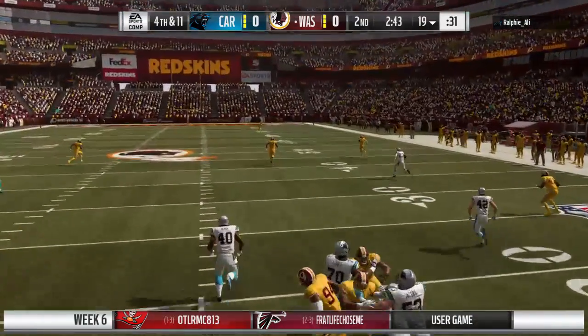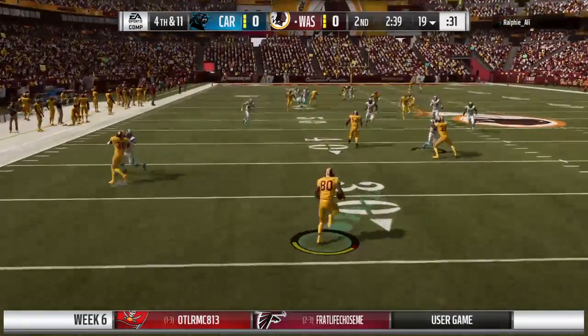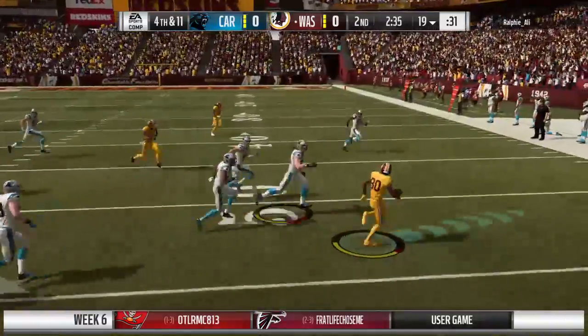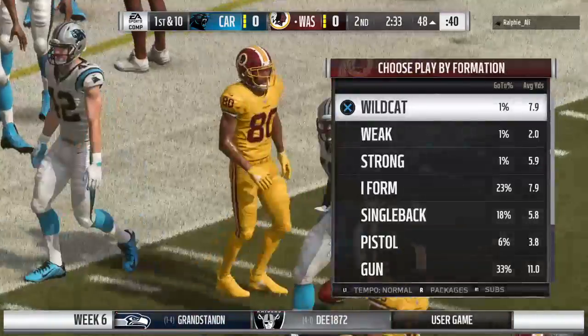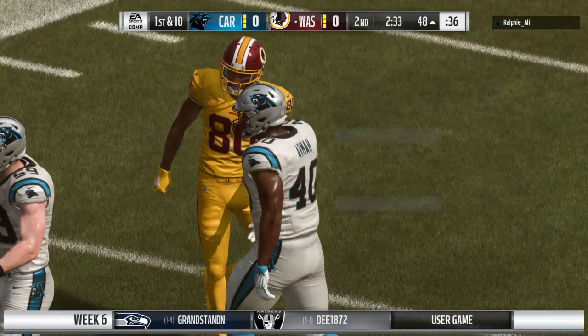He's been a busy man here in this first half as he gets it away. Crowder now to return. It's a nifty return of 29 yards. And the Redskins will have a short field here as they take over 1st and 10.